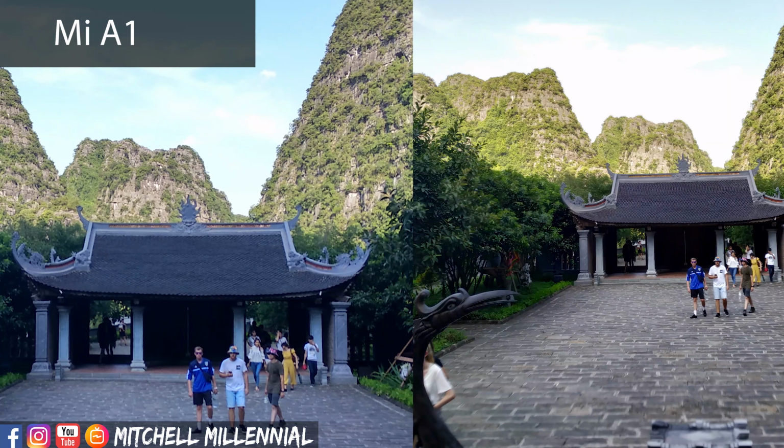When we compare that with the image shot on the Mi A2, the color balance is significantly warmer. It metered for the sunlight, but still the color reproduction of the greens in the image is fairly accurate, and it's clearly better, although not significantly better.